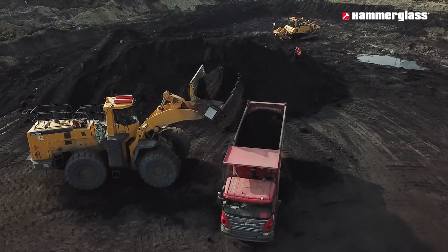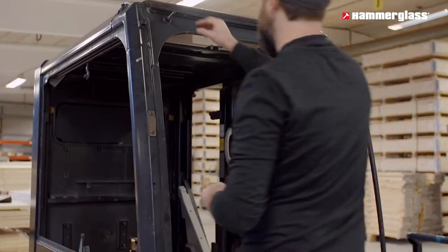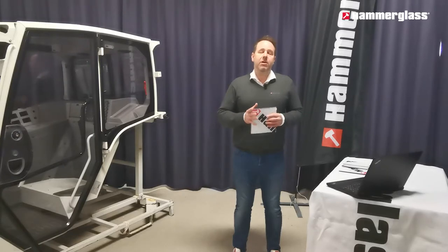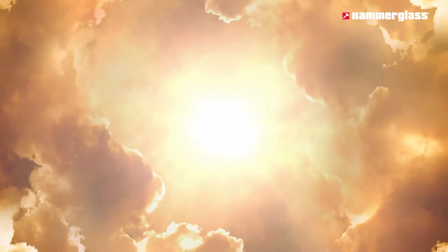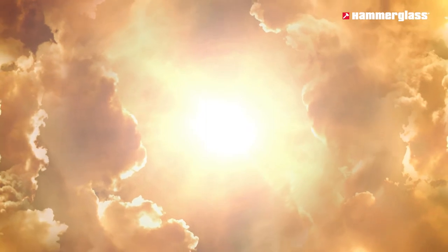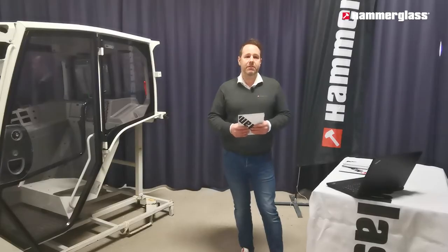Polycarbonate has been used in construction machines way long back. But what is very important to understand is that Hammerglass is not comparable with any other material that's out on the market. It has a unique coating and it also has a unique composition that makes the material about 100% UV resistant. I mean, it will stay in the same quality even after 10 years.